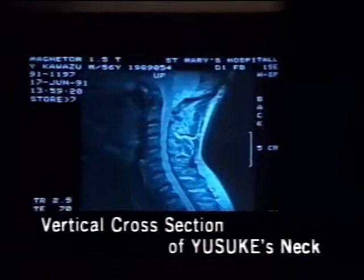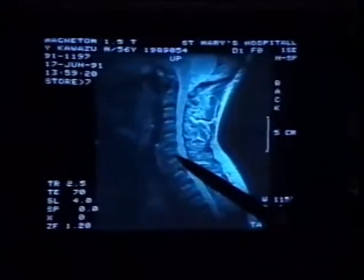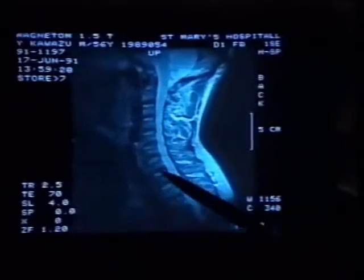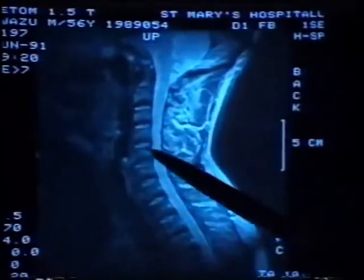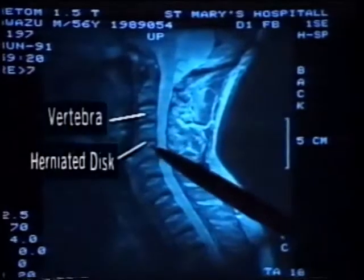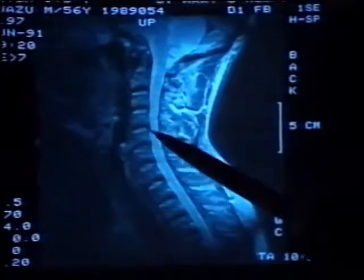Which part are we looking at? This part here. This is the second vertebrae. The third, fourth, fifth, sixth, seventh. These are the ones we were talking about earlier. The fifth, sixth, seventh cervical vertebrae. These are thoracic vertebrae from here down. Between the fifth, sixth and seventh are the slightly herniated discs. These white parts here. They're sticking out at the back. Here.